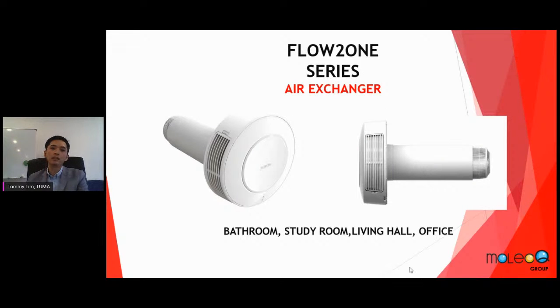And this is one very special unit. It's called the Flow 21 series. The Flow 21 series is actually a mini HVAC system. This machine is the only one in Malaysia, and I would say the only one in the world. It's actually patented. What this machine does is take the air from your room to the outside, so all the PM2.5, the smell, the odor will go out. At the same time, it will bring in new fresh air.